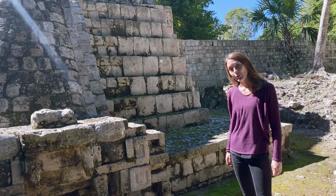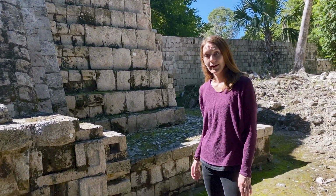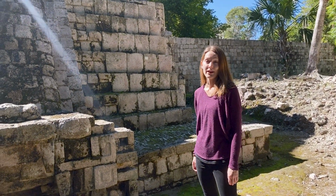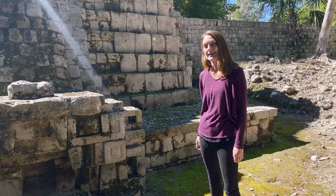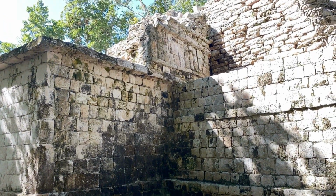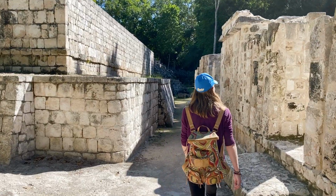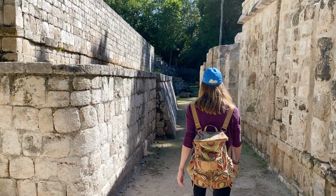Xtampak, which means old walls, is the only walled city in Mexico, and one of very few in all of America. Because of its important historical heritage, it was named Cultural Patrimony of Humanity by UNESCO in 1999. While Uxmal, Kabah, and Sayil flourished during the Terminal Classic period, Xtampak was already in decline by that time.